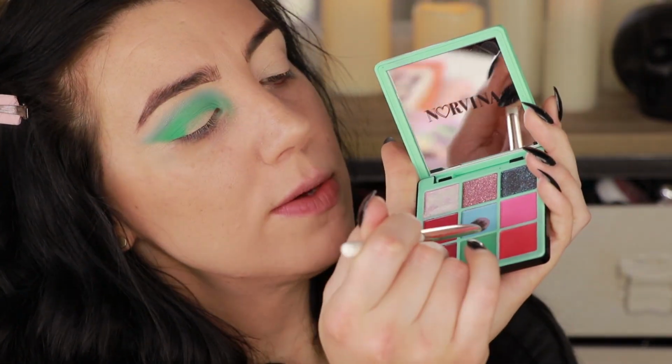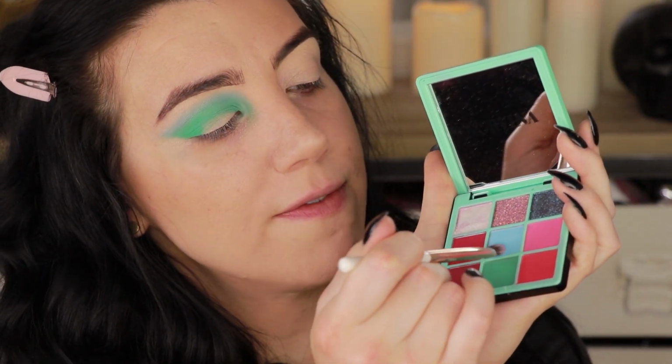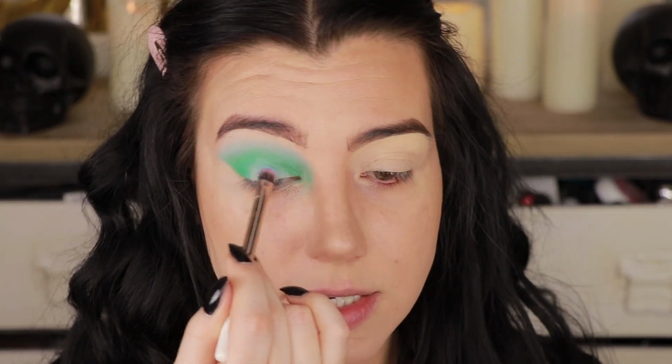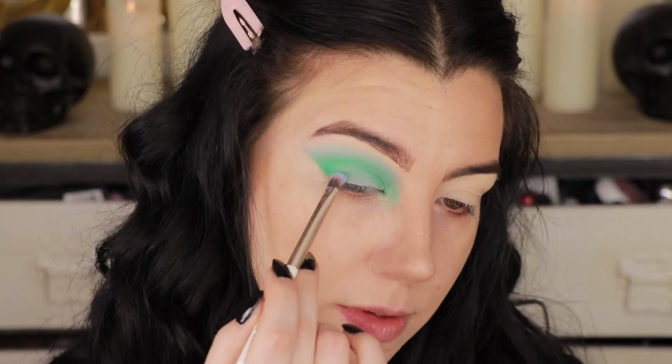Go back into B2 again on a flat shading brush, and I'm going to pop that in the center of the lid where it's still a little bit open, and just kind of blend it into the greens on the lid as well.